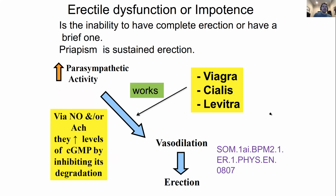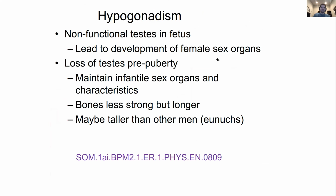Some of the medications that they use work very similarly: Viagra, Cialis, Levitra. It's the same concept, that you can increase the cGMP. Remember, nitric oxide acts through the cGMP pathway, the G, right? It's very similar to the Gs and Gq pathways, just its own subset. So it will inhibit cGMP degradation, which will allow increased nitric oxide signaling, which will allow this vasodilation.